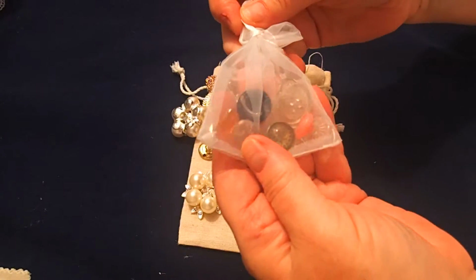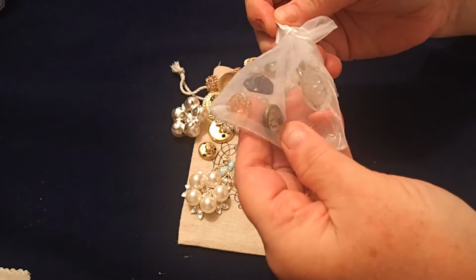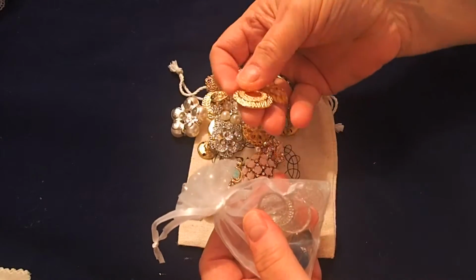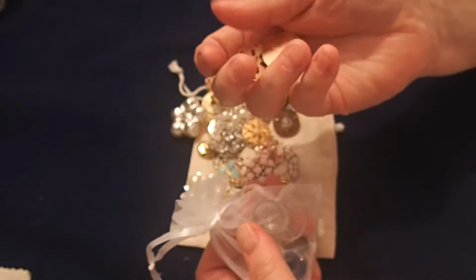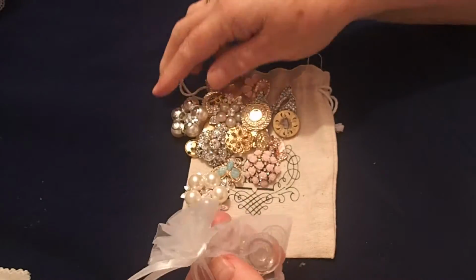There's these glass, it looks like glass buttons too. And I don't have glass buttons, so I'll show you what I did. And then there's these brass, coppery gold tone, I think they're buttons. All different ones.